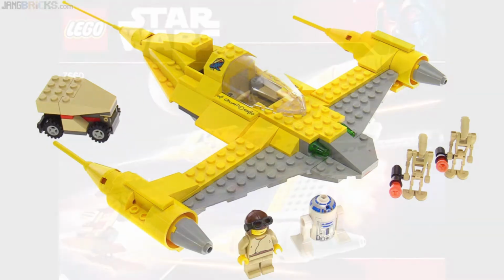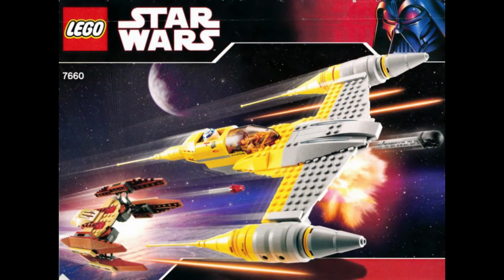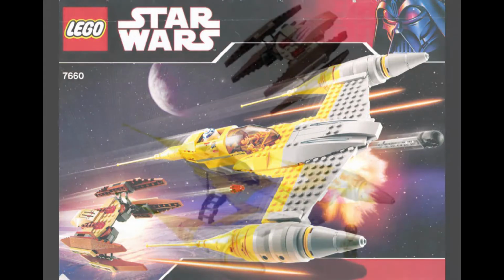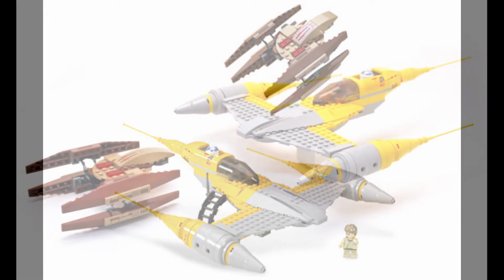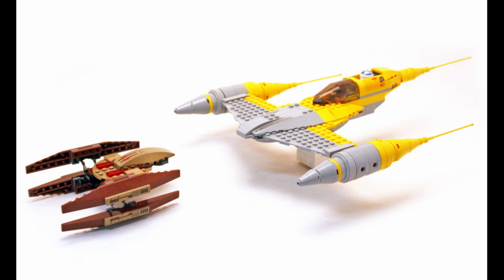Our second set is the Naboo N1 Starfighter with Vulture Droid. It was set 7660, came out in 2007, cost $30 or £30, had 280 pieces and 3 minifigures. It came with a Vulture Droid, which was quite a nice little addition. And this was when I'd say the design of the Naboo Starfighters started to look up. The design hasn't really changed much since this one, but obviously there have been little improvements. The ship was quite solid.